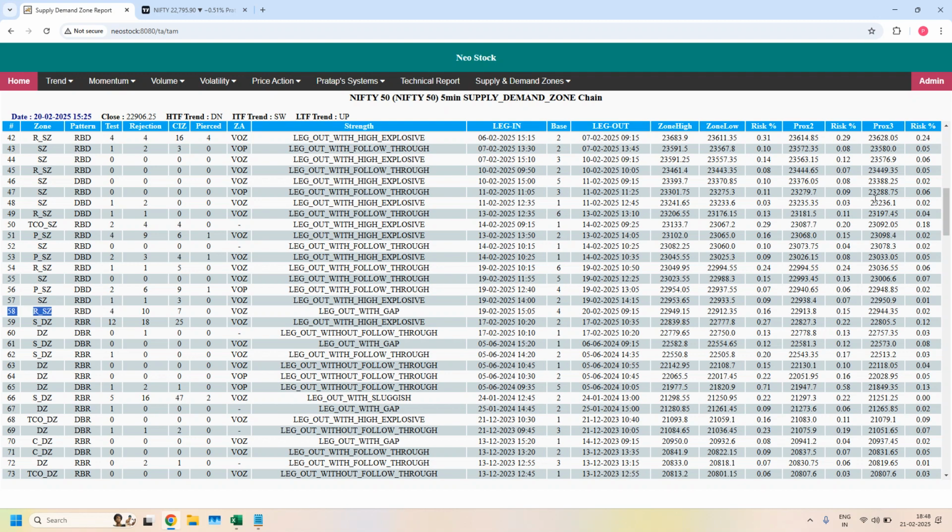I know how important it is to protect our capital. Even though our trade is stopped out, still we should not lose much. The money you lose should be very small, not more than 2%. That's why several times I focused on how important risk management is.